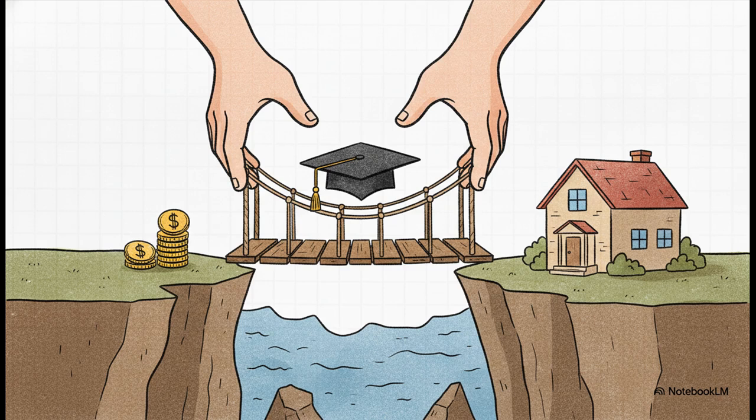And listen, if your numbers still look a little intimidating, remember there are local resources designed specifically to help bridge the gap. The Idaho Housing and Finance Association offers some brilliant programs. We're talking down payment help and closing cost assistance, which can significantly lower that initial cash barrier for buyers.